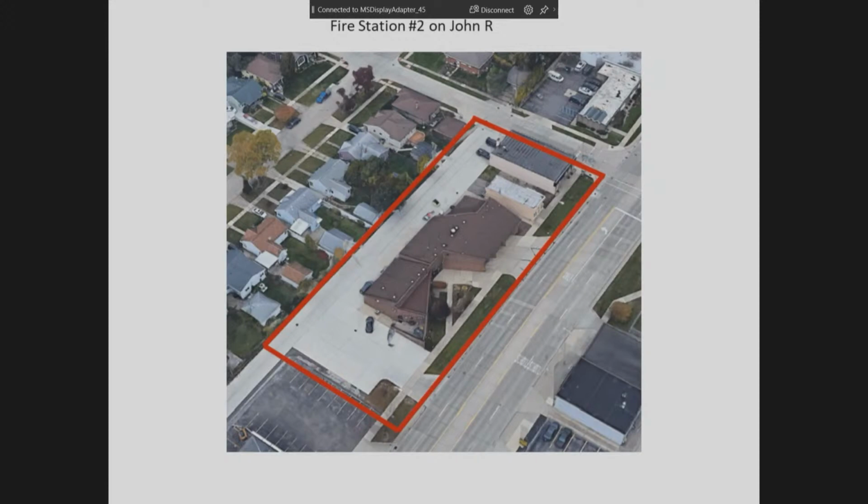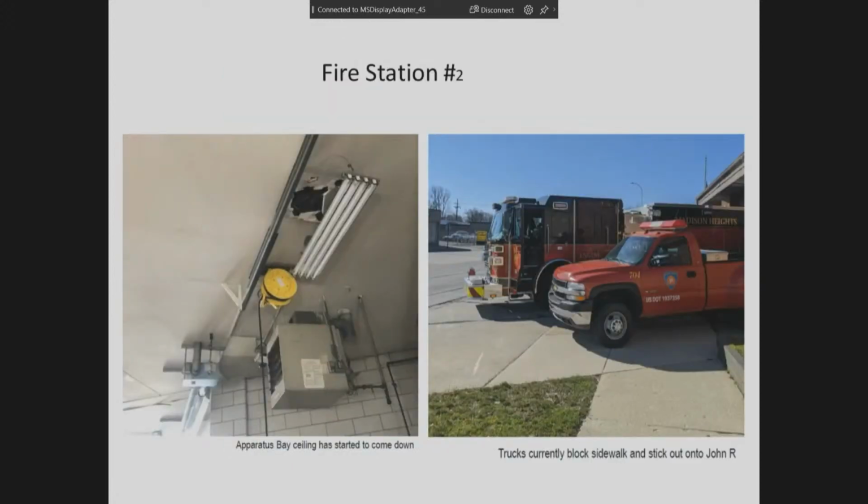Fire Station 2 on John R. Road was constructed in the late 70s and unfortunately was designed for a time when female firefighters were not part of the city staff. The building has seen relatively few improvements since its original construction and is suffering from the ceiling falling down, various drywall cracks, failures of brick masonry work.